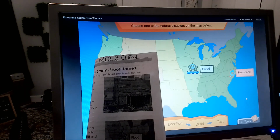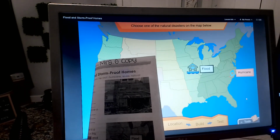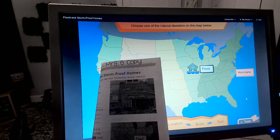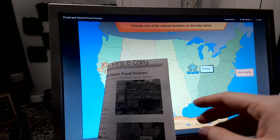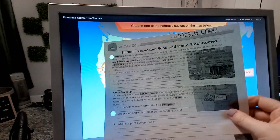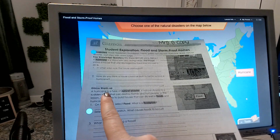through just different building techniques. Maybe there's different materials or whatnot, things like that. So keep that in mind as you kind of progress through here. So take a minute to get that done, and then let's go through the Gizmo warm-up together.